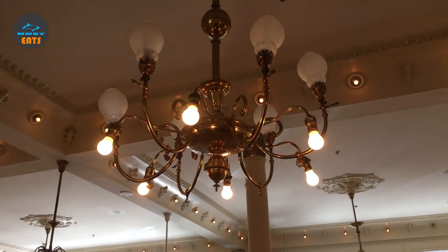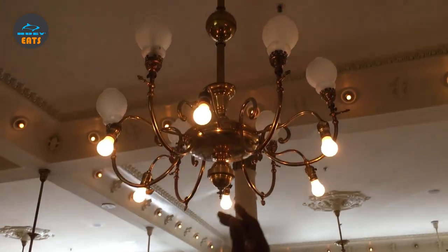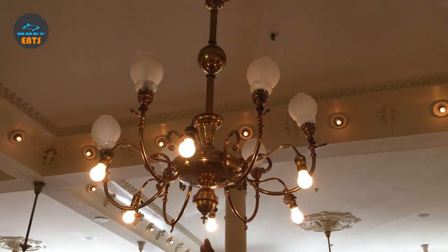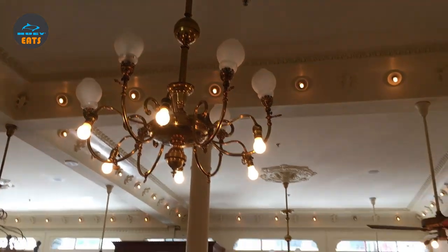Oh, while we're right here, I gotta tell you about this. You see these chandeliers? They've been here since the 1800s. Wow. The top is gas bulbs. Not electric. The top is a gas bulb. Can't use them no more. But these are original chandeliers from the 1800s. Wow. And it's the main dining room.